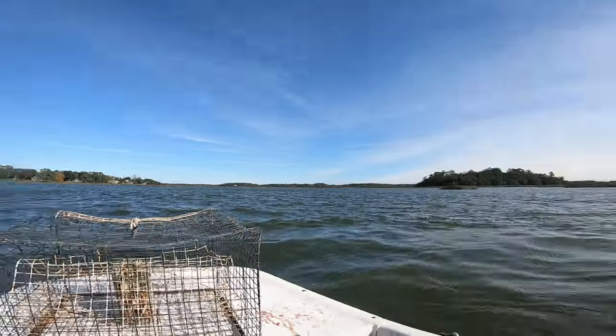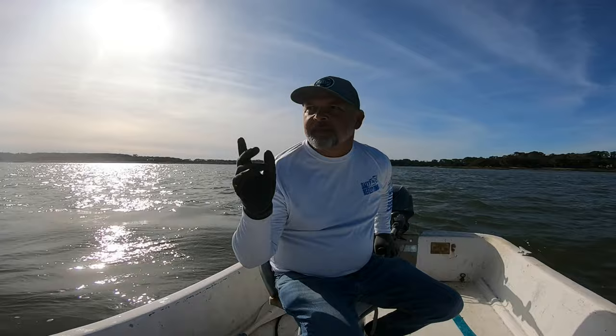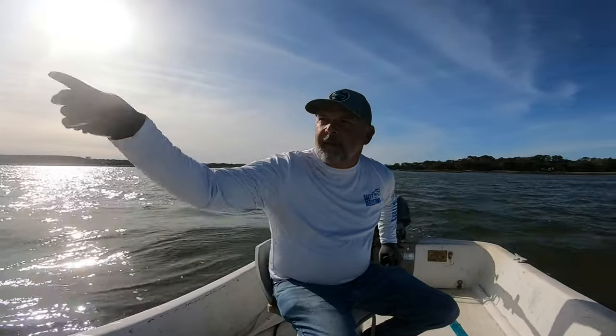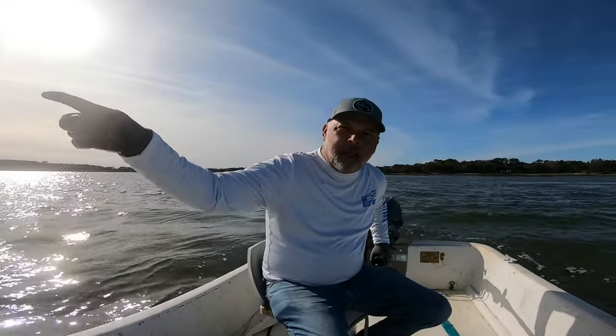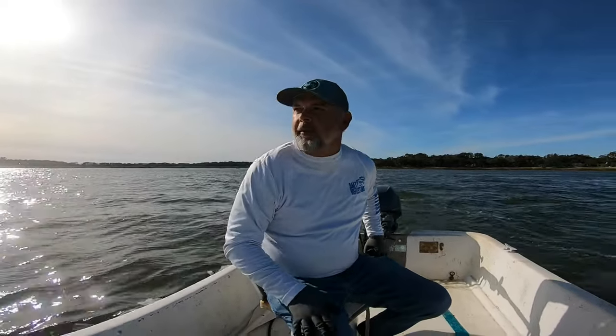And this is what we're going to do, guys, with this pot right here. I'm thinking the crabs are in the deeper water. And the crab trap that we put over there behind the oyster bank, I know on low tide that's only going to be 2 to 3 foot, which means it's 8 to 9 foot.